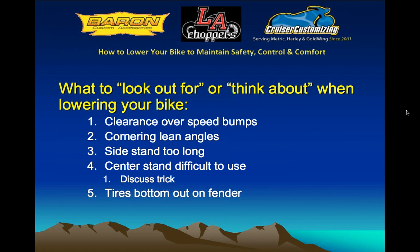So there are definitely some things to think about or to plan for when you're going to lower the bike. So, clearance over speed bumps. You might be used to riding over the same speed bumps for the last however many years you've been riding your motorcycle. Once you lower the bike, bam, you hit the bottom of the frame. Probably not a good idea.